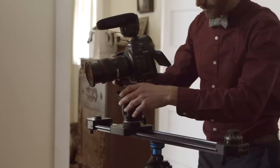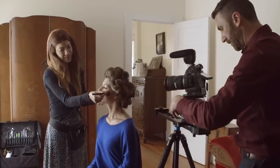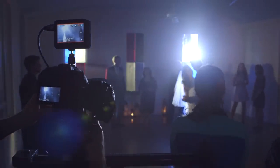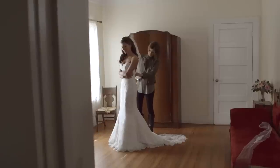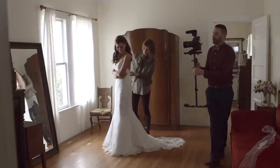I have a very small Kessler Stealth Travel slider. It's about 2.5 feet long, and you're able to get into very tight places and get very elegant, smooth movements with that. I also use what's called a GlideCam 4000 HD. That gets really great tracking shots.